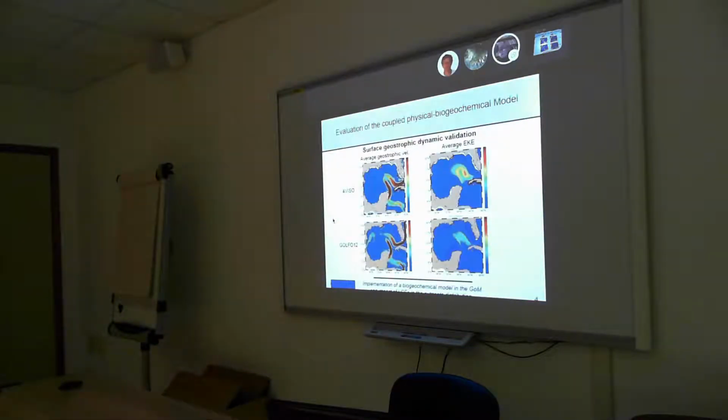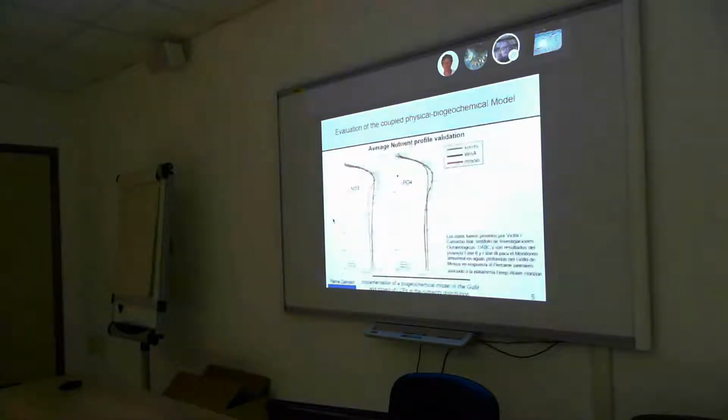Just to show you, I cannot show you everything, but on the physical part, you see at the top the kinetic energy at the surface produced from Aviso sea level data and geostrophic velocities, and then below what the model does. We have several physical tests to check that the model is doing a relatively good job. And then what's new is what we do with the biogeochemical model.